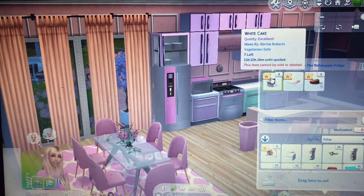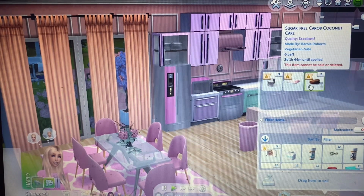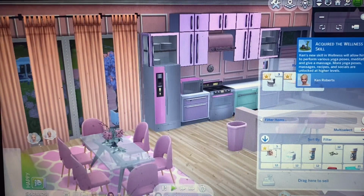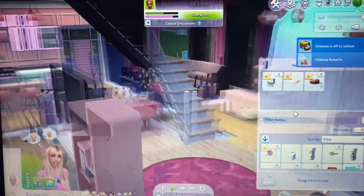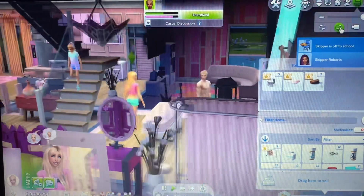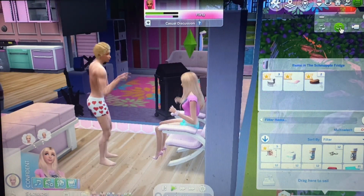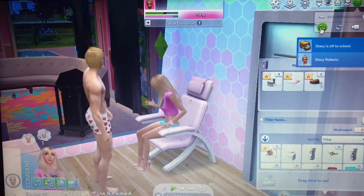Yeah, there are 3 white cakes and 2 sugar-free carob coconut cakes. And there's a relaxing facial mask. Must have been in the spa room. And now Barbie's serenading Ken.